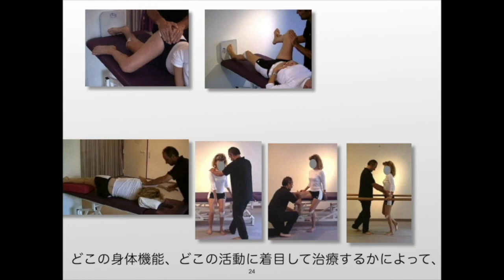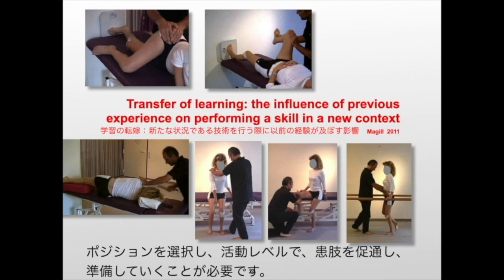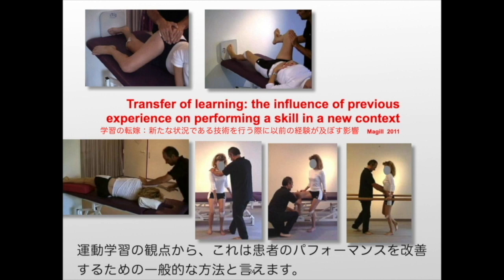Depending on the focus of the treatment, so which body function, which activity we want to improve, we can choose different setups and stimulate the affected limb in a very functional way to prepare activity. In respect of motor learning, this is a very accepted way to improve the performance of the patient.